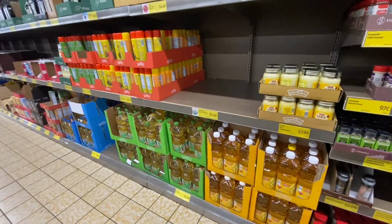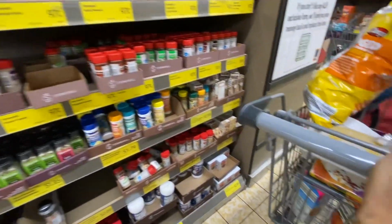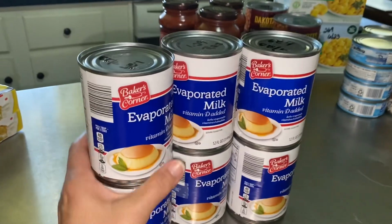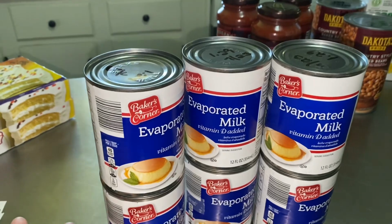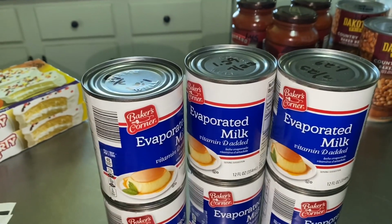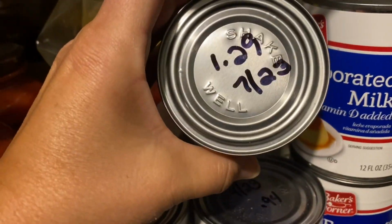They had some spices. The oil looked stocked up really well, which was really surprising to me. The only thing I got from the baking aisle was 6 cans of evaporated milk, $1.29 each. Mr. B, these used to be 92 cents. They've gone up so much in the last probably 3 or 4 months. 8% food inflation? Try like 25 to 30%. See what I tell you, 94 cents, $1.29.